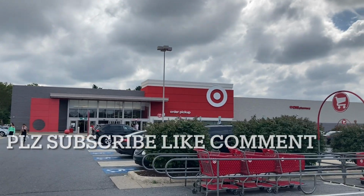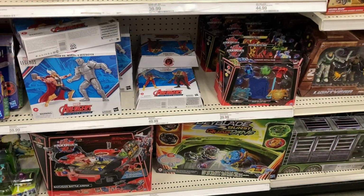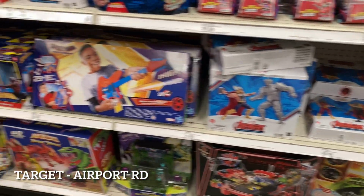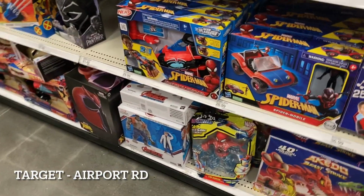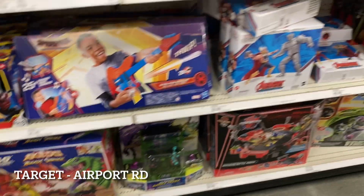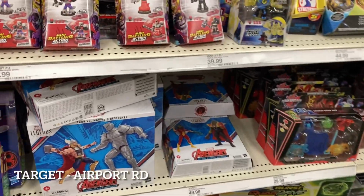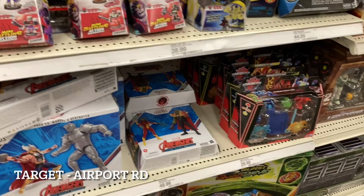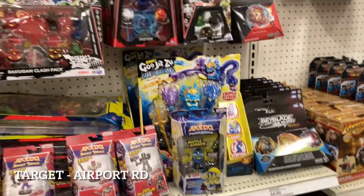Let's see what they have inside. All right, so down below we have an absurd amount of Thor and Destroyers, and this is actually the location where I showed you that stacked up picture of all the Hulk 2-packs. So an absurd amount of those laying around, quite a few of these as well. So the 2-packs of Doom and the Super Skrull. So again, a lot going on with those sitting here.